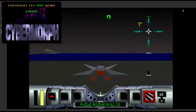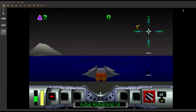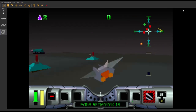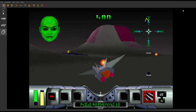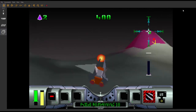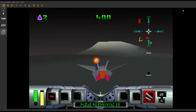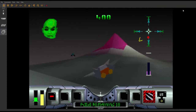Atari themselves attempted to show off the power of their system with the launch title Cybermorph, a fully 3D polygonal shooter in the vein of Star Fox, although unlike Star Fox, Cybermorph offered you full roaming 3D environments rather than forcing you to play on rails. Whilst it does look quite crude by modern standards, at the time this was light years ahead of anything any other consoles were producing in terms of 3D environments, such as Nintendo's aforementioned Star Fox games or Sega's own Mega Drive port of its Virtua Racing arcade system.